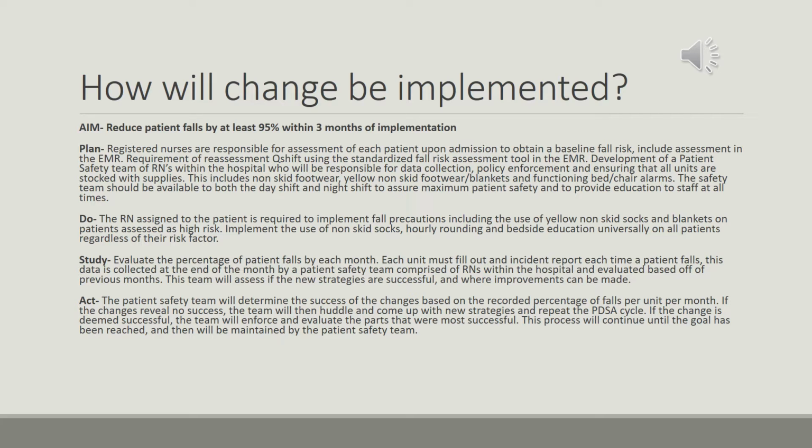Do. The RN assigned to the patient is required to implement fall precautions, including the use of yellow non-skid socks and blankets on patients assessed as a high risk. Implement the use of non-skid socks, hourly rounding, and bedside education universally on all patients regardless of their risk factor.